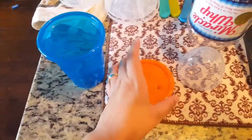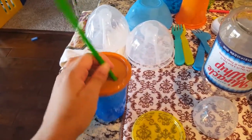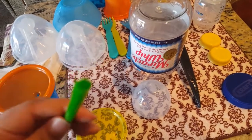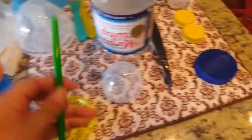The cup's here with the lids and the straw. These are the cups that I'm talking about that he chews on the straws now. So the straws look like that. Wait, let's see if I can get it to zoom. Yeah, so look at that.